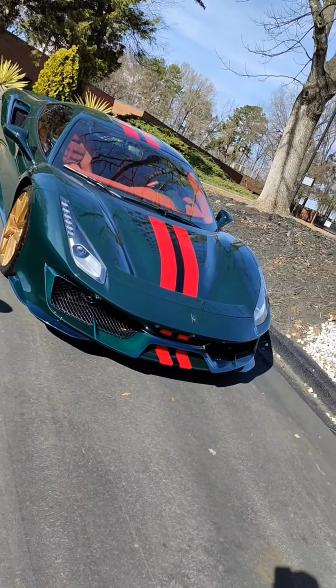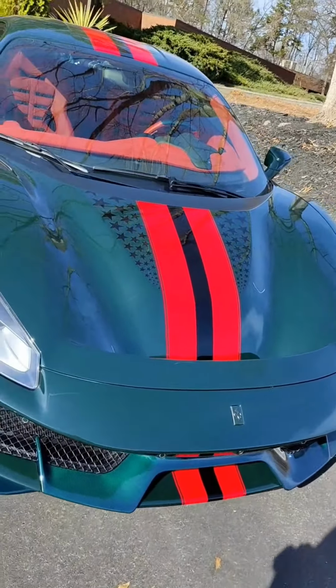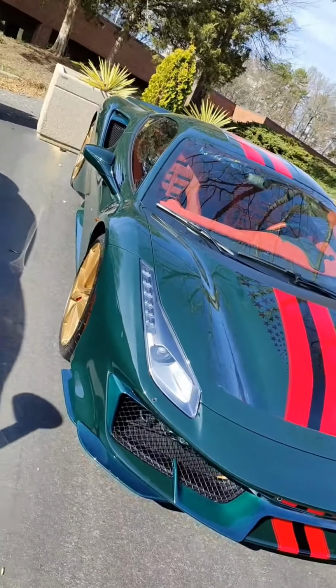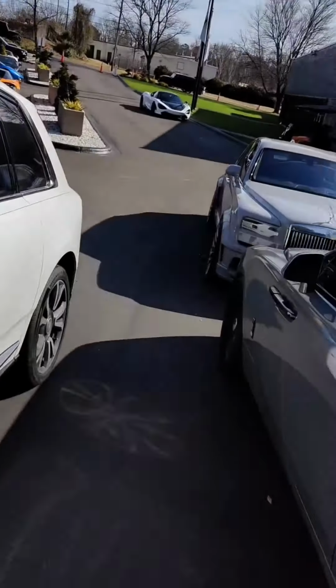What? Although I really don't like this spec at all. Too many colors. I mean, the stripe is red and black, not even red and green like the rest of the car. And it's got these tacky stars. I do not know what's up with that. I'm gonna VIN wiki this thing and see who the heck owned it before.